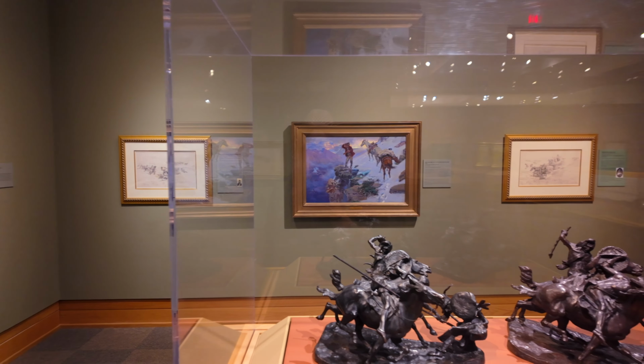Here are four small sculptures done by Russell, and a hunting rifle that he engraved for a friend. They'd been on a hunting trip and they didn't have any luck, so while they were in camp, Remington engraved his friend's rifle.